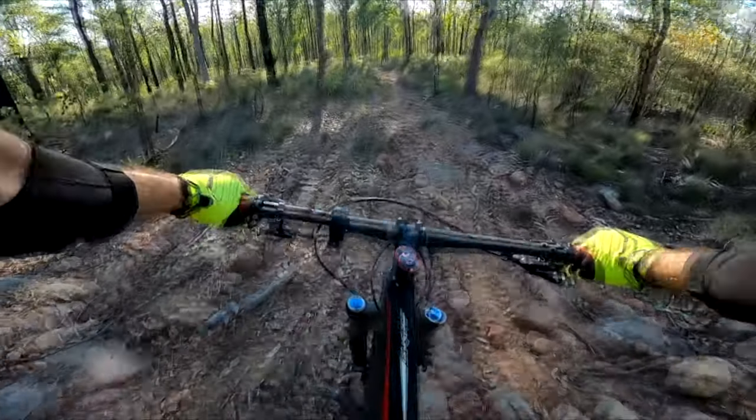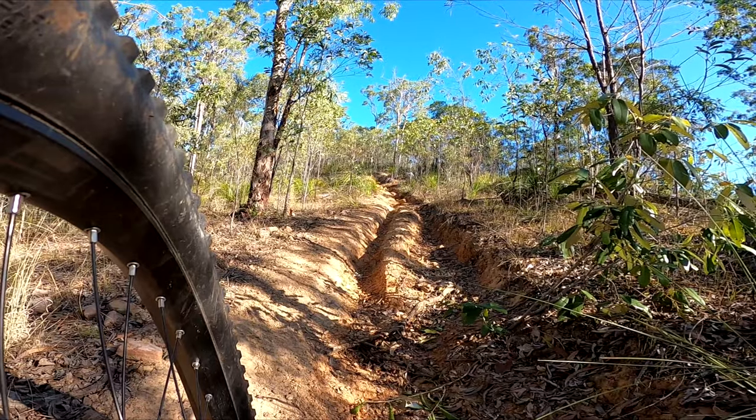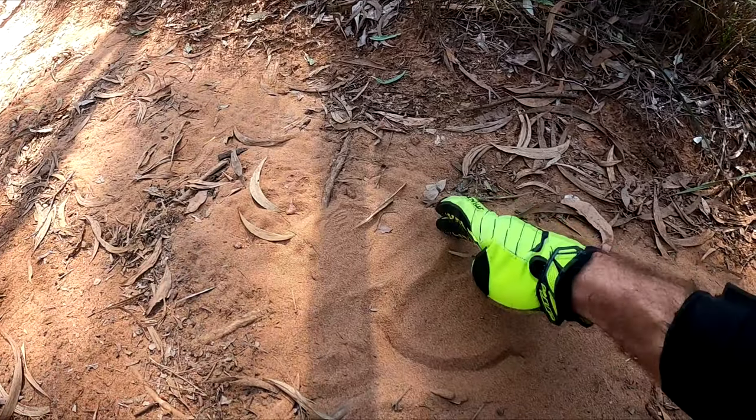The trail's surface can be rough, rocky, rutted, and if that's not enough, there's the occasional sand trap to throw you off. It's all part of the White Rock experience. Take from it whatever makes you happy.